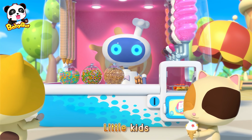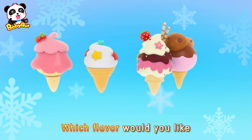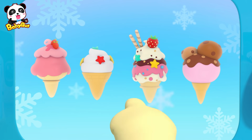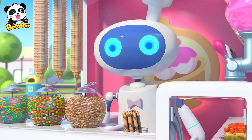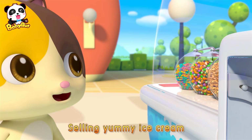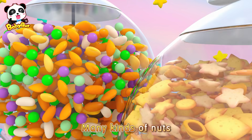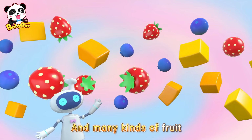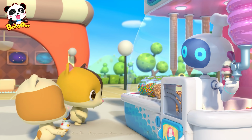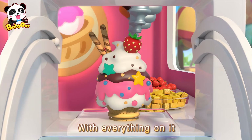Robot vending machine selling yummy ice cream. Many flavors you can choose. Strawberry, chocolate, vanilla, which flavor would you like? Many toppings to choose. Rainbow colored candy, many kinds of nuts and many kinds of fruit. Which topping would you like? I'll have everything! Here's your ice cream with everything on it. Enjoy!